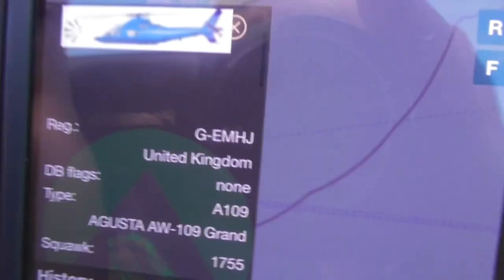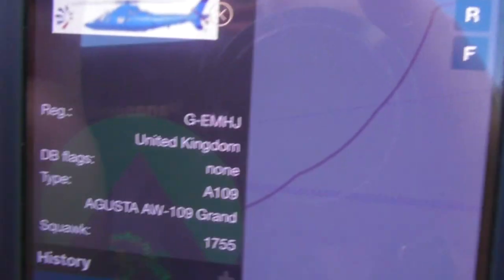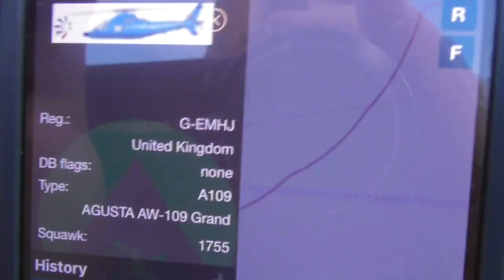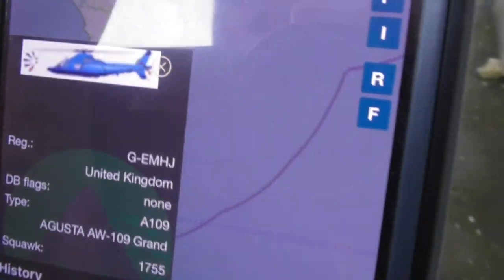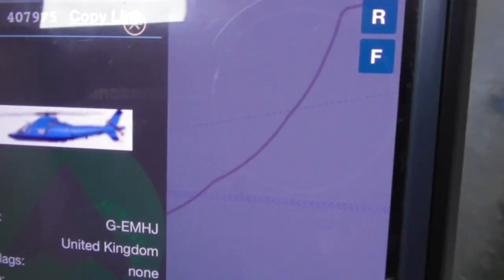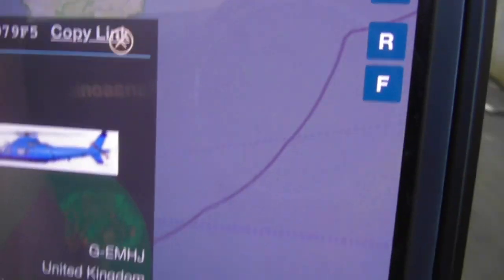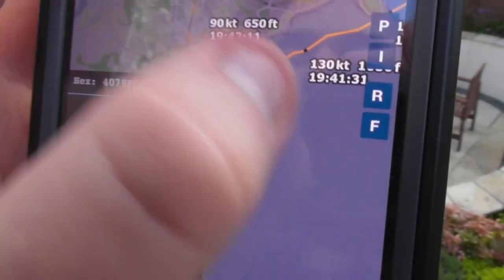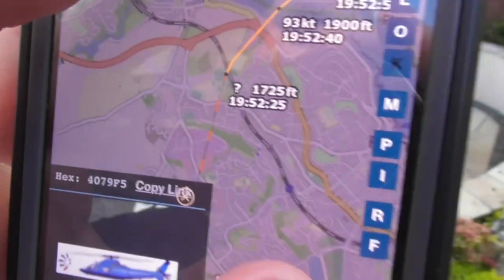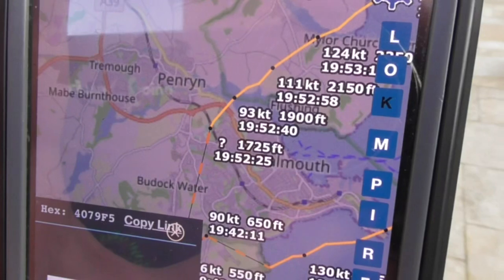Oh, there we are. As you can see, that was the second flight pass we've just seen from the AgustaWestland AW109SP Grand. We've just seen it come over yet again, for its second flight pass. As you can see, the registration is apparently G-OATI. For some reason it just took off from somewhere around Bude anyway.